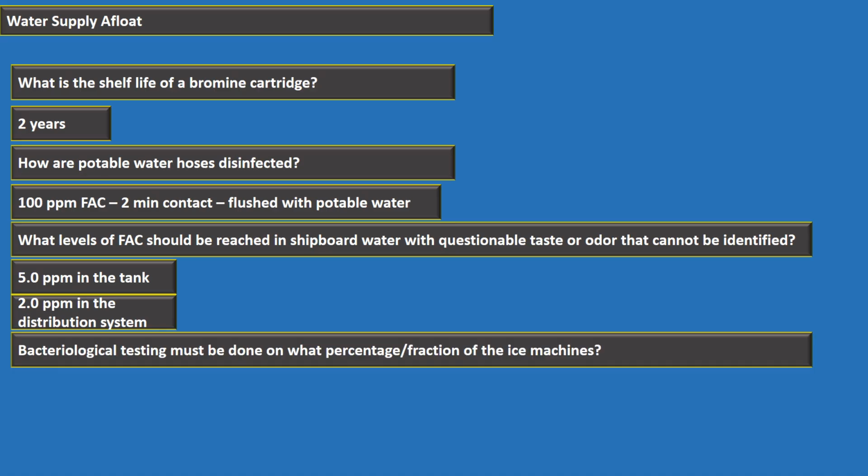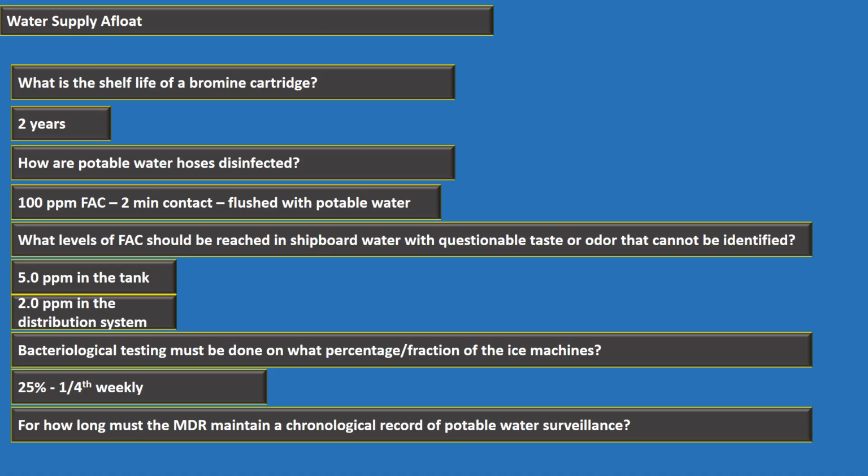Bacteria testing must be done on what percentage or fraction of the ice machines? All right, so we have to test the ice machines. We have to test 25% or a fourth weekly. 25% or a fourth of our ice machines have to be tested for bacteria weekly.